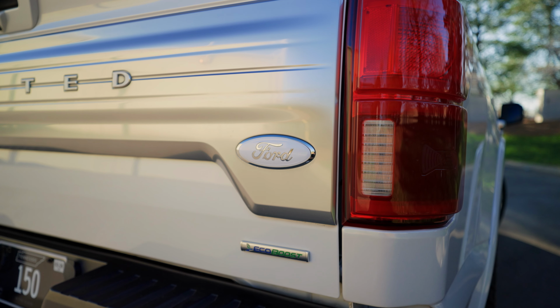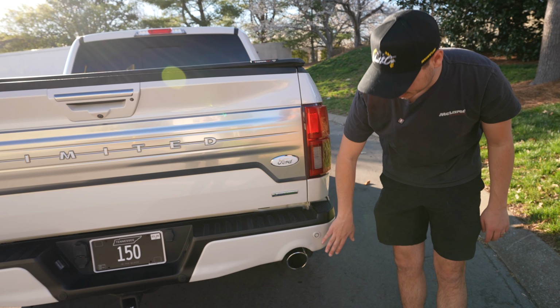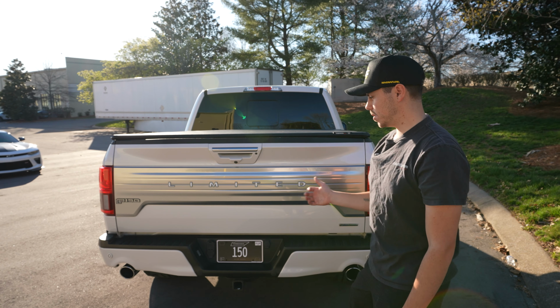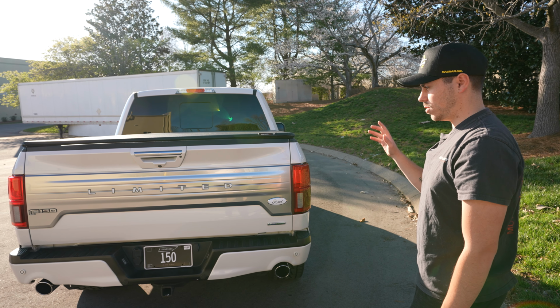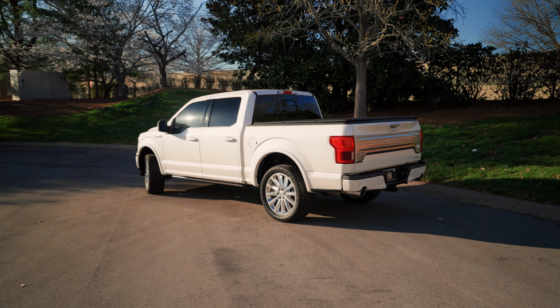Got the badge here. I did the white on that, and I did white lettering as well. You'll notice that this has dual exhaust tips. Only the Limiteds and the Raptors in 2019 had the dual exhaust tips. So that's one way to distinguish a 2019 from a 2018 or earlier Limited, is if it has the exhaust tips like that.